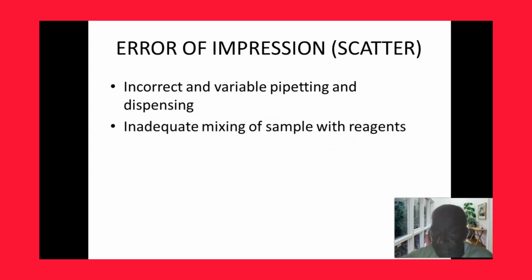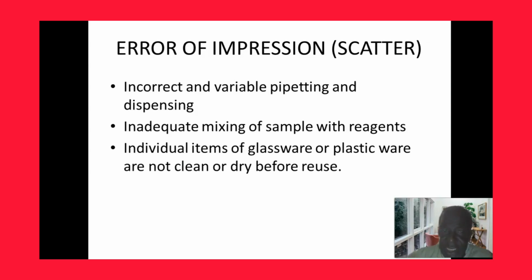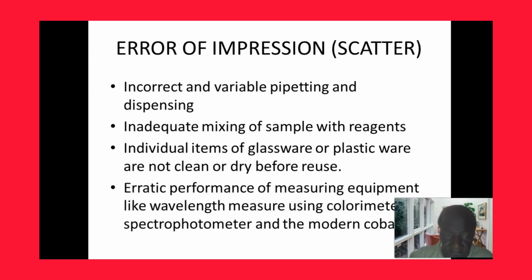Inadequate mixing of sample with reagent has very little to do with measurement, but when it's not well mixed, you can understand. Individual items of glassware or plasticware are not clean or dry before use. Dilution, your measurements could be diluted. So these are very useful errors that we could take care of.